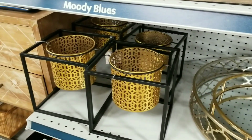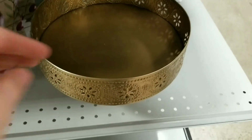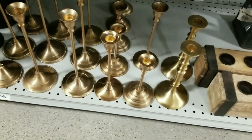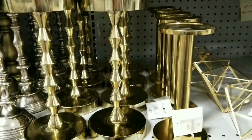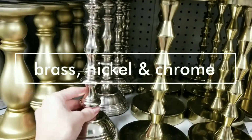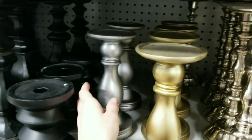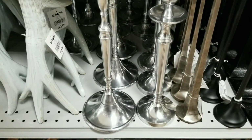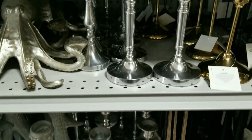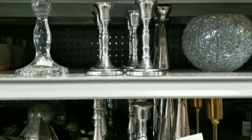Adding metal elements to your home can really help balance out the other colors that you are using in your home decor. Brass has been very popular for the last few years, and it continues to be popular in 2020. But also this year, silver shades are coming back into popularity, whether that's a chrome or a nickel finish. Because warm tones are very trendy as far as colors this year, silver can help balance that out in your home.